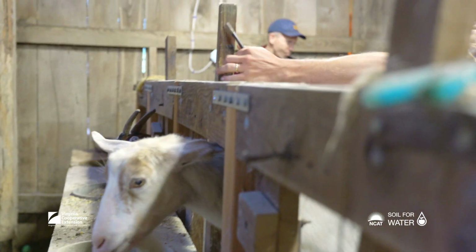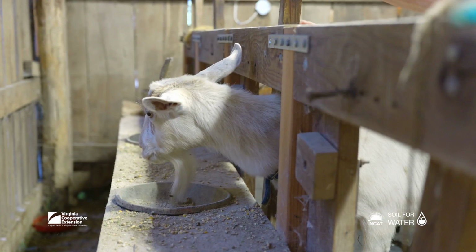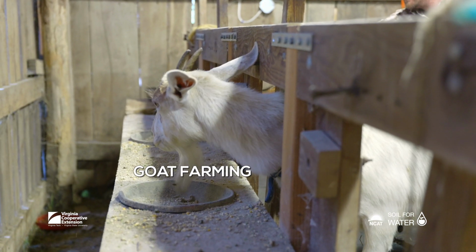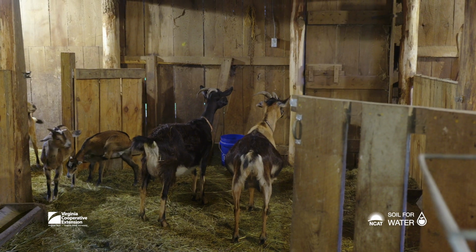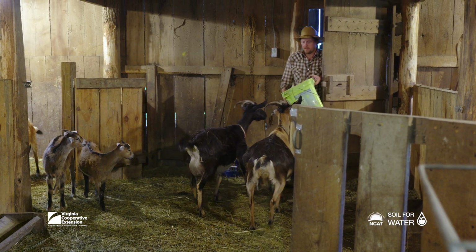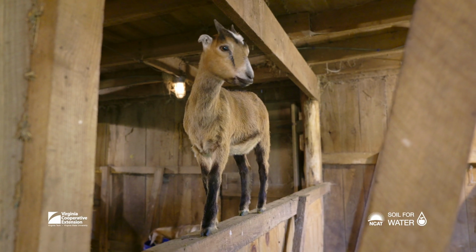Yeah, we've been on the farm 6 years. We started mostly just with wool sheep. Had no intentions of getting into goats and milking goats. Kind of fell into it by accident. Now we went from having like 25 sheep and 2 goats to now we have 25 goats and 4 sheep.